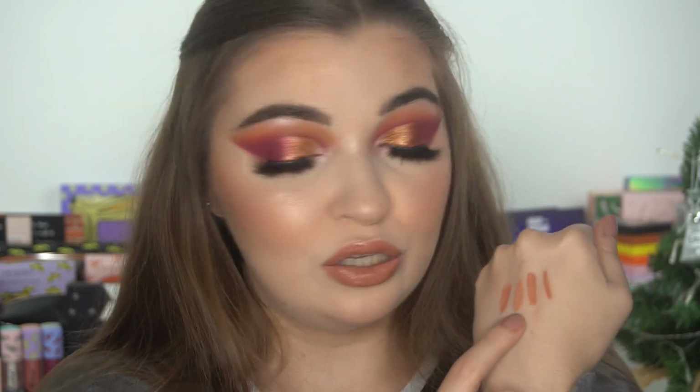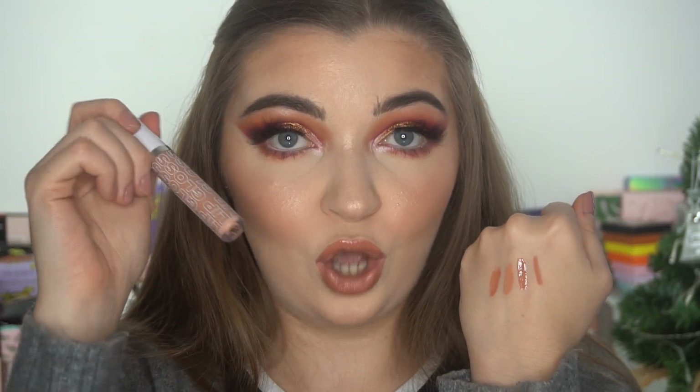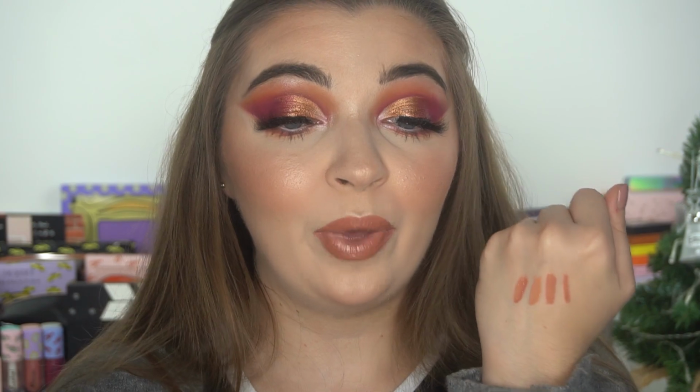If I'm using a darker lipstick, I like to use the shade Ballet, which is this shade, on top if I feel like I need to lighten it up a little bit. It just gives it a little bit of something. Really been loving these glosses. They're so nice, so pigmented. They smell nice. They make your lips look juicy again. I've actually been loving it.